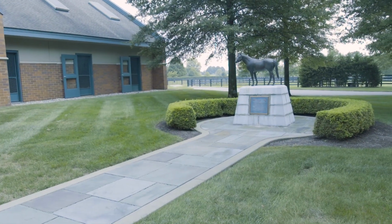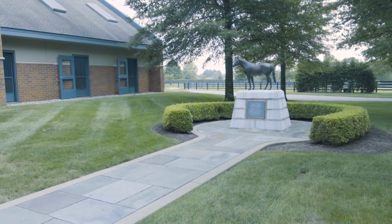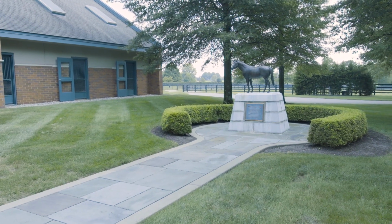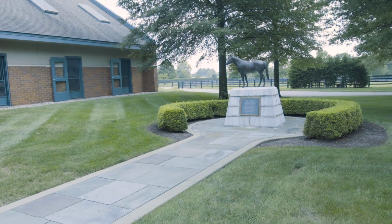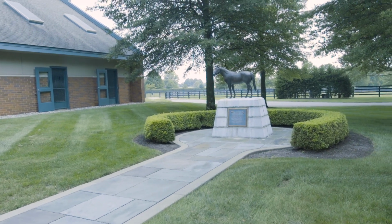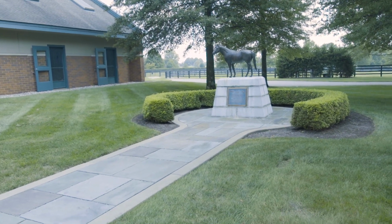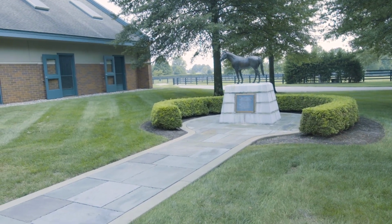But Affirmed, as I said, he lived here for about the last decade of his life. So he came over here in the early 90s to Jonabell, lived here for about 10 years until he died in 2001. But Affirmed is actually buried whole under his statue. He's the only horse on the farm that's buried whole. Every other horse that's buried on the farm is cremated, but it's pretty cool he's buried whole under his statue there. So we're very, very fortunate to have a Triple Crown winner buried on the property.